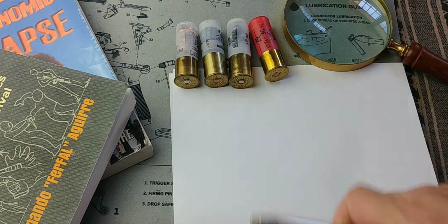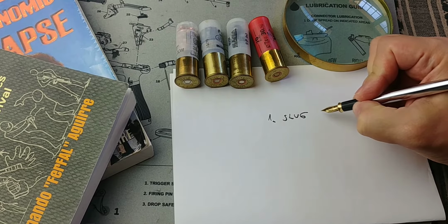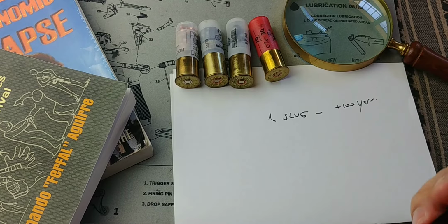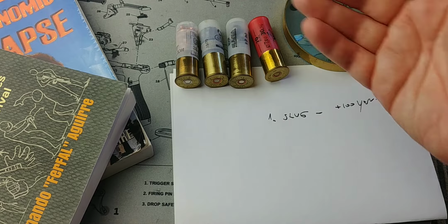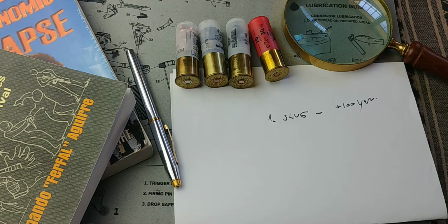Well, if you're going to be using Slugs, let's start with Slugs. With a slug, you're talking about 100, 200 yards, even 300 yards. Man, if you're going to be getting hit with a slug at 300 yards, you're not going to be sitting there pretty. It is going to cause a very serious wound. A slug has a lot of mass, has more than enough velocity to be very effective at ranges beyond what you're likely capable of being accurate at with a shotgun.